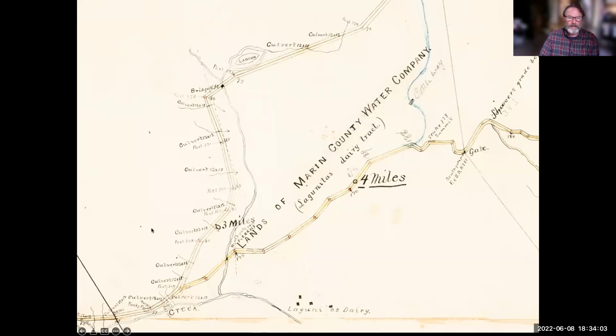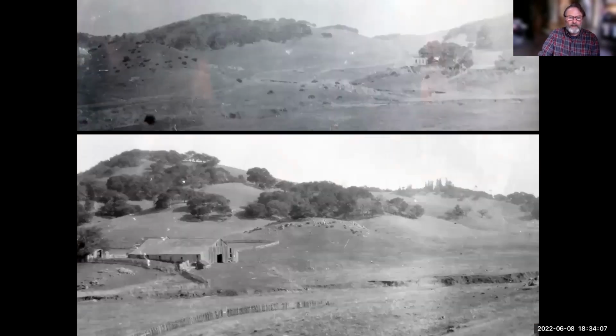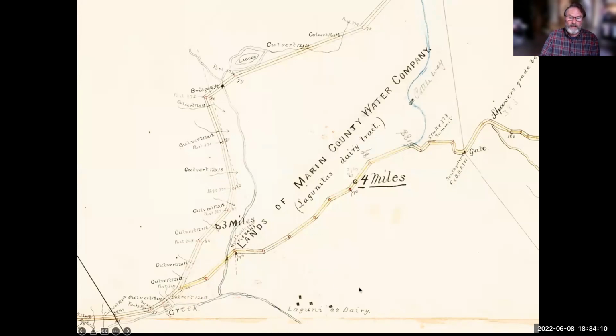And I'm going to show you exactly where this is. Am I going to show you that next? No, what I'm going to show you is down here at the bottom, you see the Lagunitas Dairy.